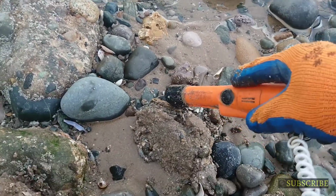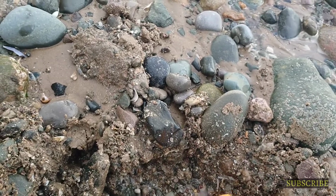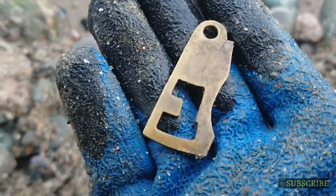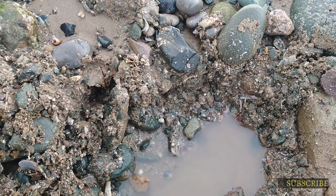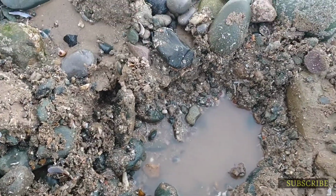What's that? Well, it's a pinpointer, huh? It's a big piece of thick brass. Yeah, but it could have been a one penny or a fishing weight, that, so dig those signals all day long. Right, on to the next.